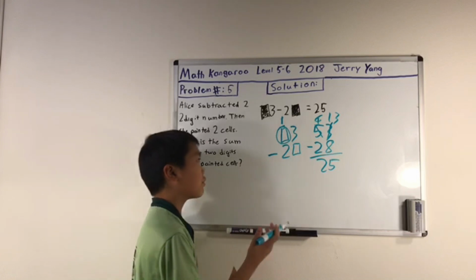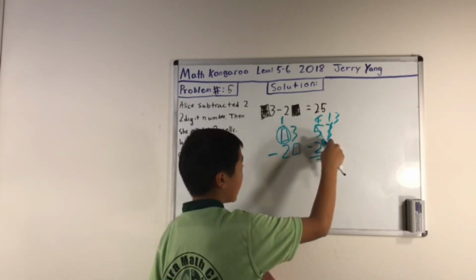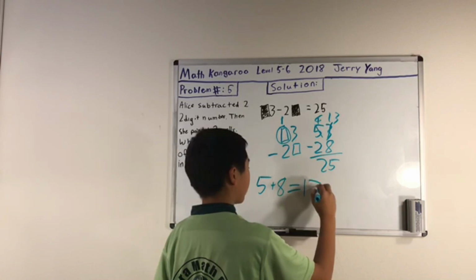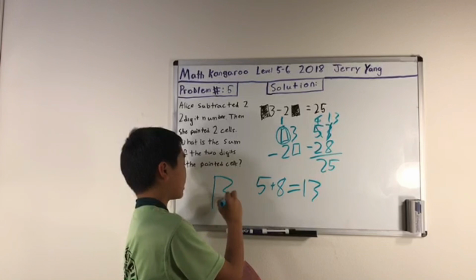So the sum of the two numbers here is 5 and 8. We add 5 plus 8, and we get 13. Therefore, the answer is D, 13.